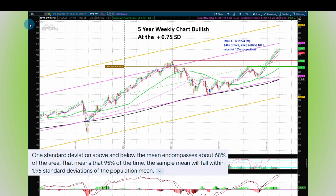Now we're looking at the Thinkorswim platform. This is a 5-year weekly candlestick chart, and I've got standard deviations, +1, -1 in pink, +2, -2 in gold, the regression in dashed green. Currently, we are at +0.75. We have not reached the +1 yet on this 5-year chart. But as you get closer towards it, then the probabilities are that you're going to move sideways to down because of the nature of standard deviations.